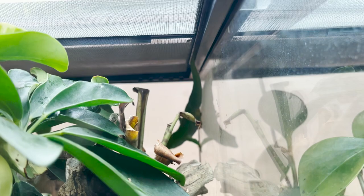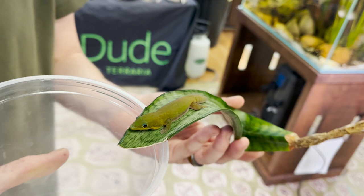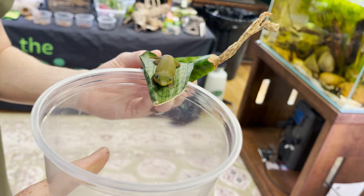They are very fast, and like other Phelsuma, they can be kept in slightly smaller vivaria. They do best individually, but you can keep them in groups of girls. Keeping them in pairs, I really haven't had success with. If you have had success, I've seen grandis kill each other. But these guys are absolutely amazing.